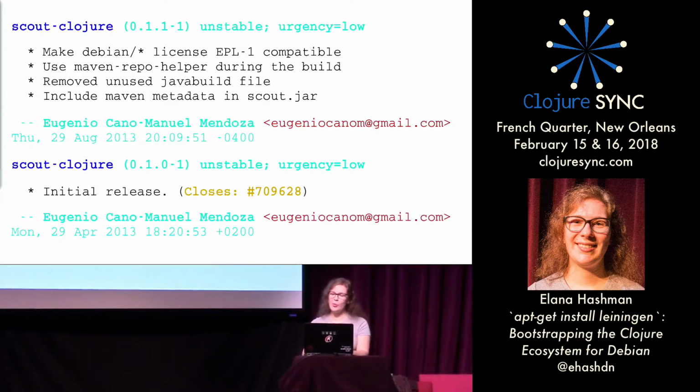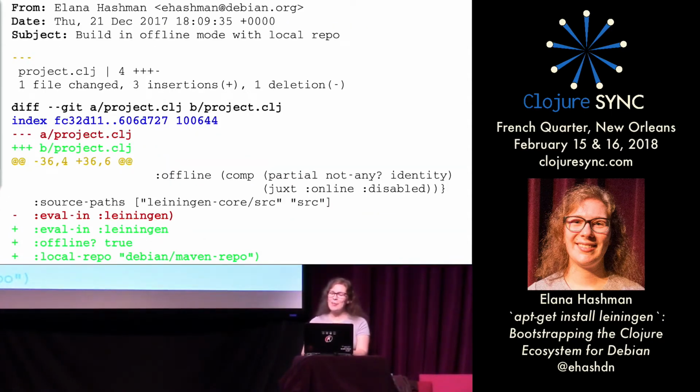Next, the change log, where developers indicate the version of the packaging and write down any changes they've made since the last version. Remember, Debian packaging predates widespread use of distributed version control, so this was kind of how they did that. And last, any patches that need to be applied to the source code prior to attempting the Debian build. Scout didn't have any, so this example is from Leiningen. Here, I modified the original project.clj in the source code to build offline and set the local Maven repo location.